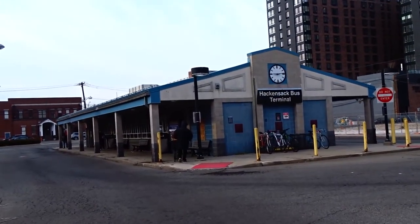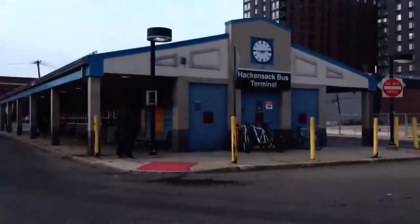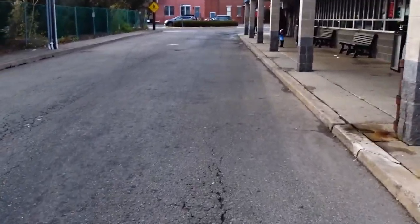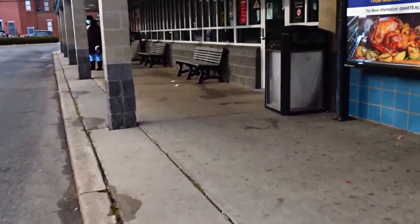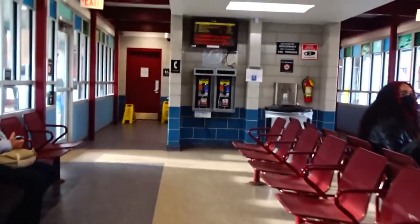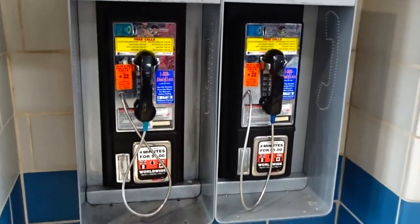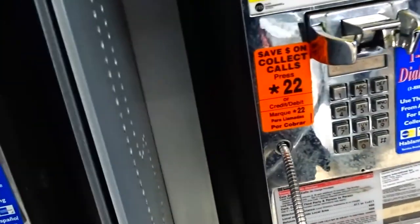Bus terminal is a place that might actually have a working one. I don't believe it. These are PTS. Yeah. That sucker's got dial tone. Yep, so is this one. There's dial tone in Hackensack.